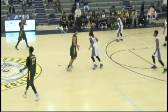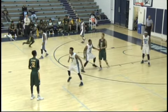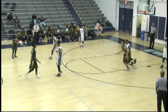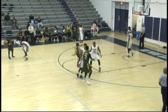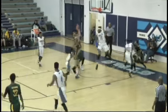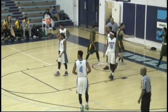85-81. Cuts that deficit down to 4. Booth did tell his teammates to clear out. Decided against it. Peel's going to give that pick. Jones to Peel. And they're going to call a foul on the floor.